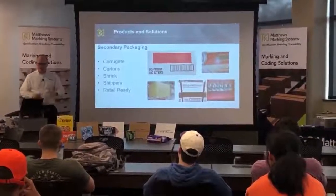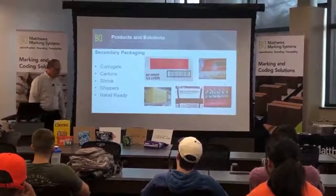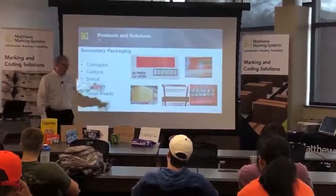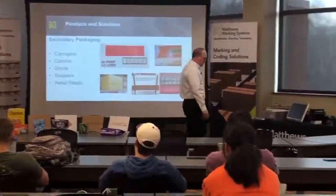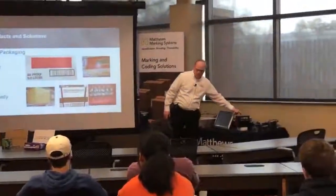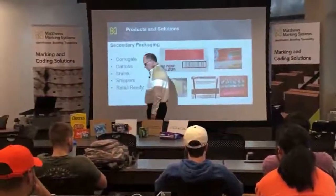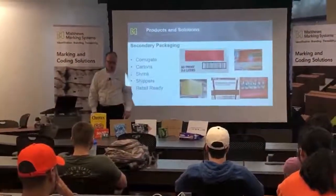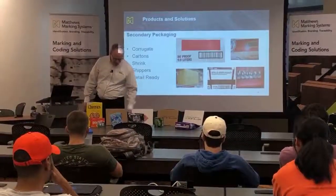So corrugated, and you guys have a big corrugated program. One of our funner things to print on. As we go through our technologies, the thing that will typically print on corrugated for us will be a T-series head. That's that one there. It gives you a 4-inch high mark, and it will print stuff like that, right?